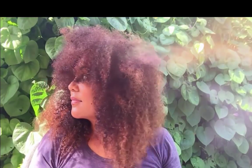My afro needs a style. It kind of just hangs limp. I need a style on the top. I need to find an afro stylist somewhere. Oh, I wish I could find someone who only does afros.